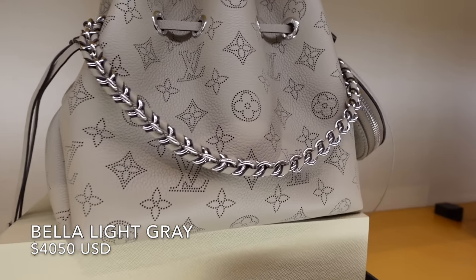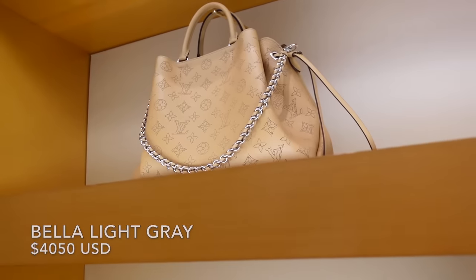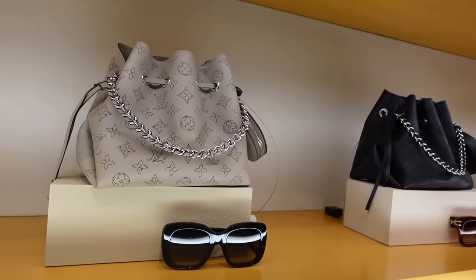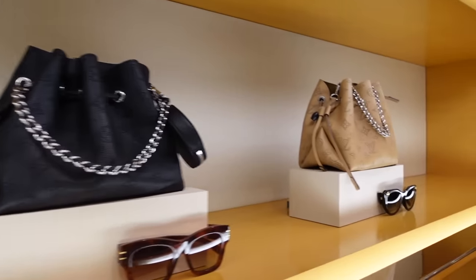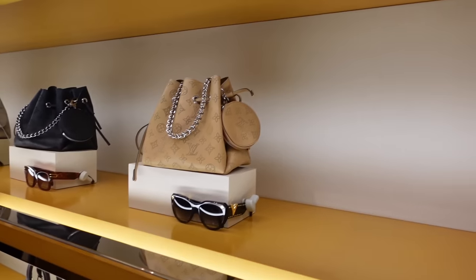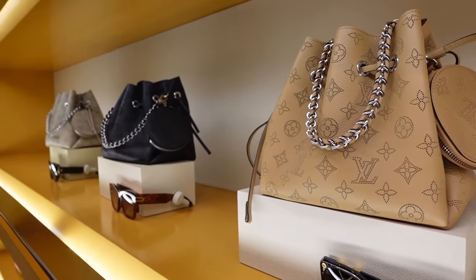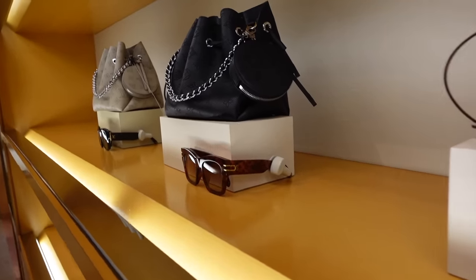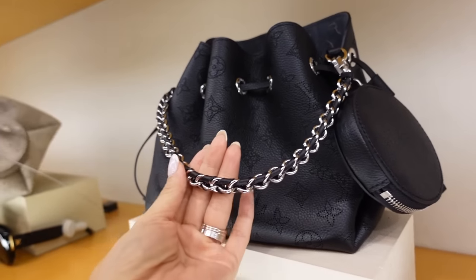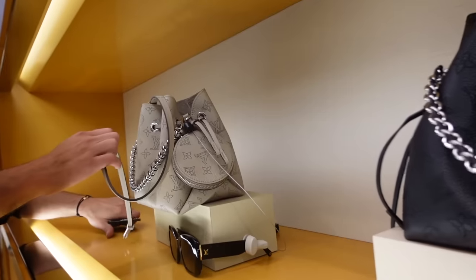No, I'm interested. This is the newest one, but it's big. Yeah, but I don't like that color though. No, it comes in that color and black. Oh, the style of it. It's new, you said. Oh, okay, I get it. Oh, that's nice, like with the silver hardware. Oh, they all come with the silver hardware. Oh, I didn't notice it. And the Bella has the long strap too.